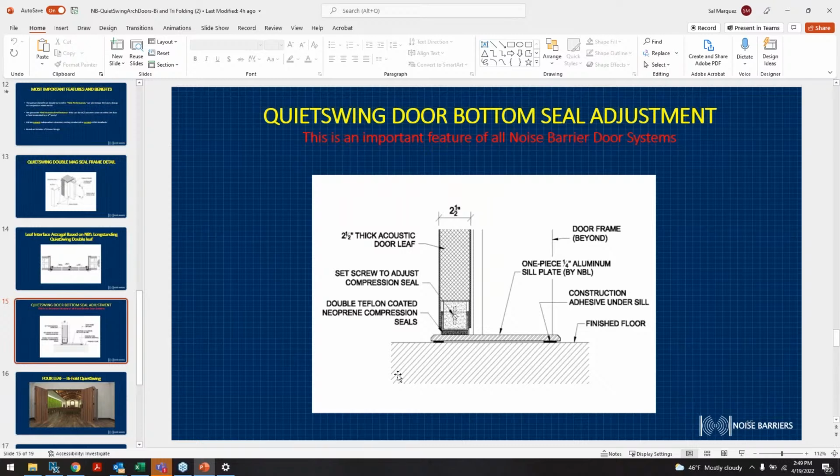An important feature for all noise barrier door systems is the bottom seal and the thresholds. All of those components are still a part of these bifolding and trifolding doors. You'll still get a quarter-inch threshold with the bevel. You'll get the bottom seal and Teflon tape for compression and insurance that there is no leak through the bottom of these doors.